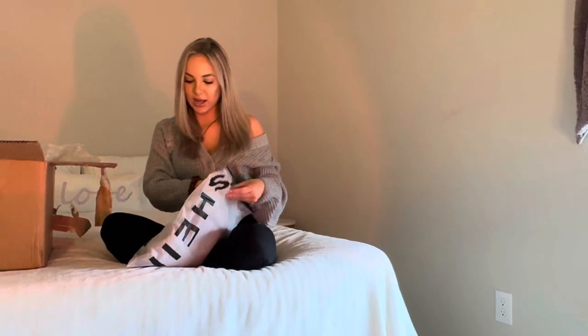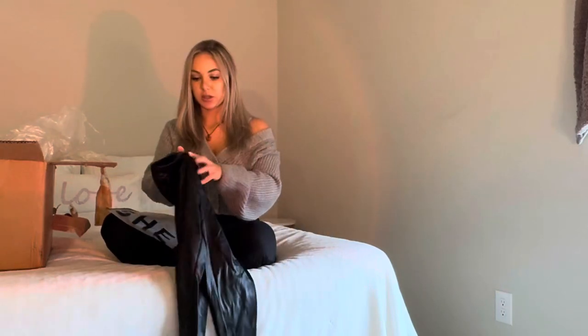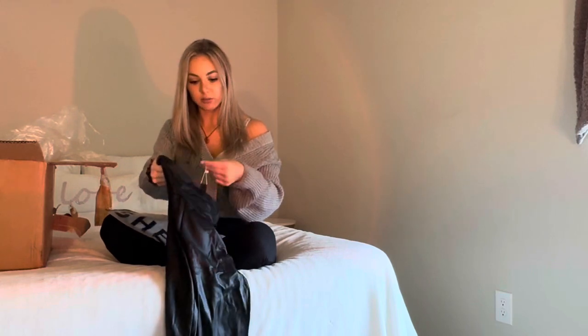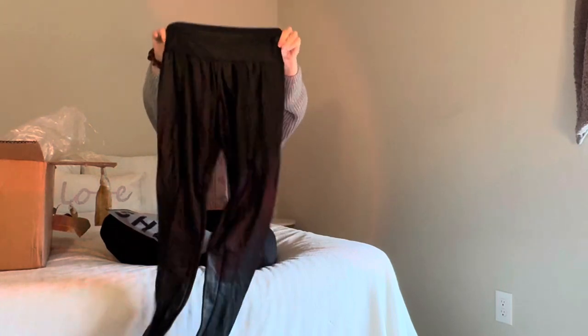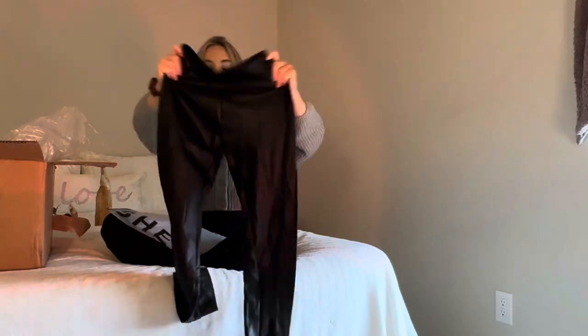Another sweater dress. I got this in a size small. Okay, these are leather pants because, yes, this has been a trend for a very long time, leather pants, but I have not been on that trend ever, and I have never gotten leather pants. So I decided to get leather pants. These are extra small. They're stretchy. These pants are really cute. I'm glad I got an extra small because they are very stretchy.